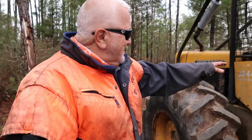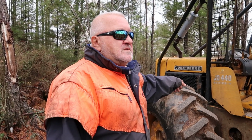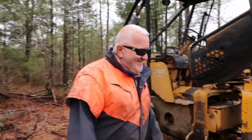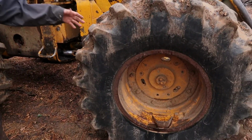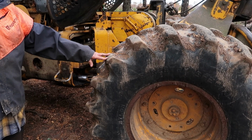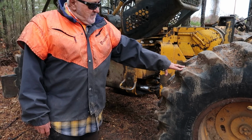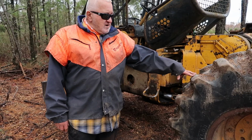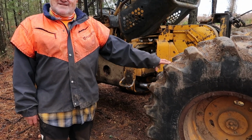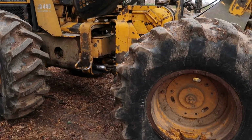Yeah, and I bought these two front ones here, and I gave about a third of what that skidder cost. Isn't that ridiculous? These back ones, I stopped down at John Deere one day and asked if they had any old used tires. He said, hey, we just junked the skidder and we got two brand new tires and wheels. We'll sell them for $500. I said, I'm gonna run up to the bank, I'll be right back. 18.4-26s are what's on it.